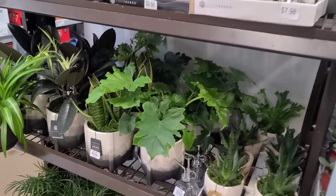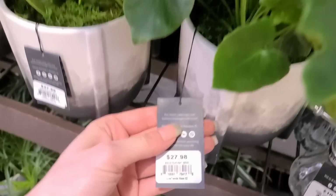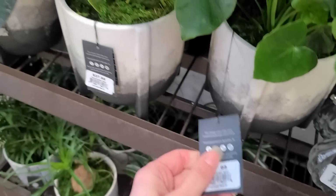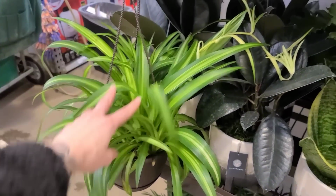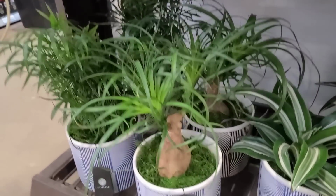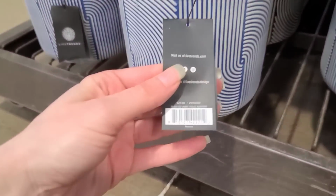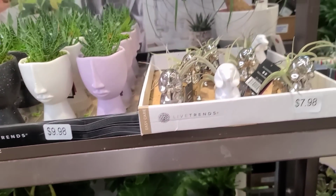And then over here, we had some stuff from Live Trends. This Philodendron, I don't know, Xanadu for $27.98. Don't quote me. And really nice spider plant hanging out here. Some more palms. This one is a ponytail. Is it a ponytail palm? I don't know. I was distracted by the pot because I thought it was ugly.